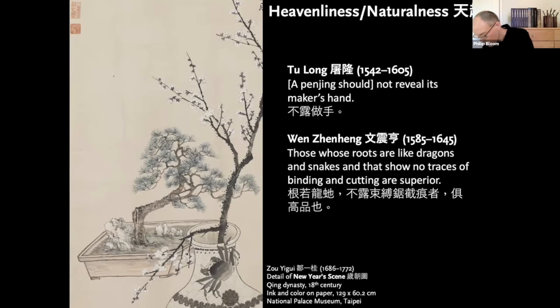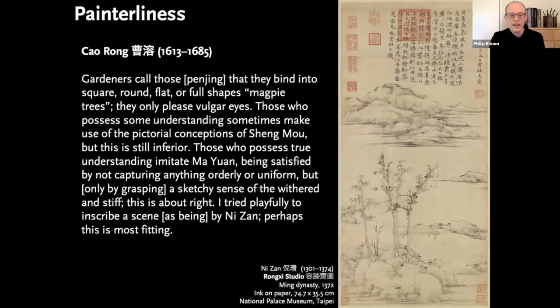One of the other things these writers agree upon is that a penjing should be modeled after painting. One commentator says, gardeners call those penjing that they bind into strange shapes magpie trees, and these are pleasing only to vulgar eyes. Those who possess some understanding sometimes make use of the pictorial conceptions of Shengmo. Shengmo was a 14th century professional painter, but this is still inferior. Those who possess true understanding imitate Ma Yuan, who was a 13th century imperial painter.